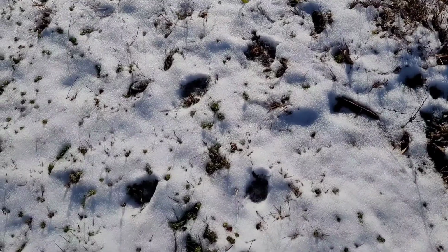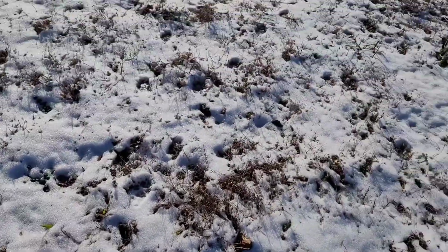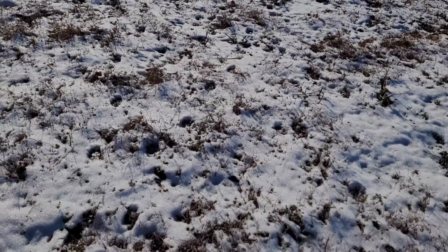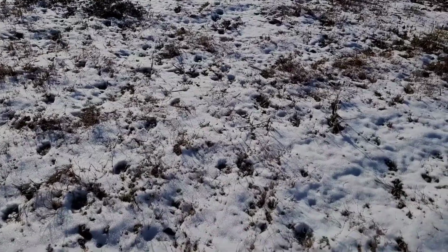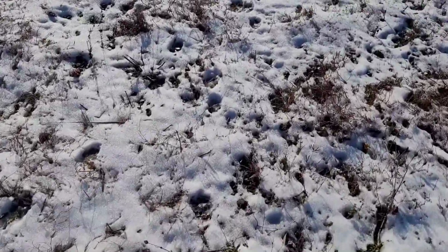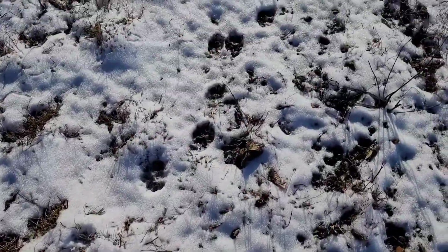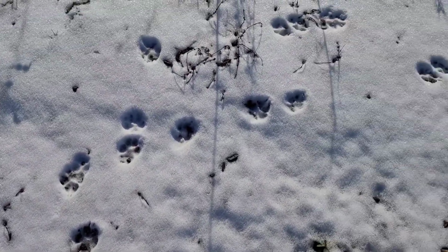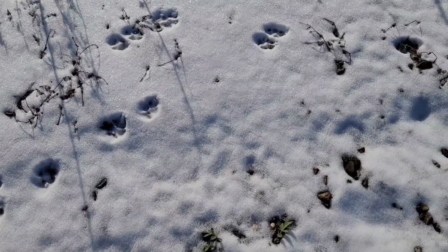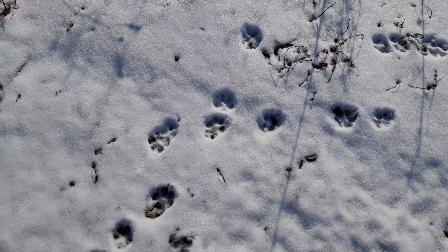I don't know, it gets pretty jumbled right here. Yeah, it was moving around quite a bit. I see a bunch of indentations, but they all sort of look like it was wandering around here at a very slow pace. Yeah, it was taking a look at something. It certainly wasn't moving very fast. It was plodding along in multiple different directions here.